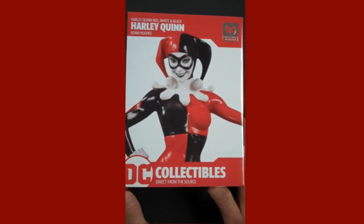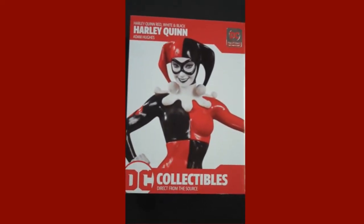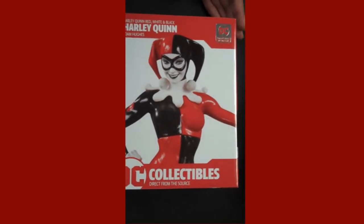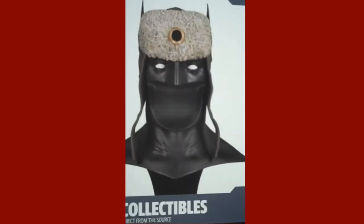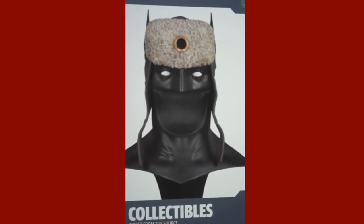From DC Collectibles, we have the Harley Quinn red, white, and black statue from Adam Hughes. Fantastic. It's got the bloody hind. That always makes it better. Which Mr. Fox, I think, has a bloody hind. But that's a whole other thing.